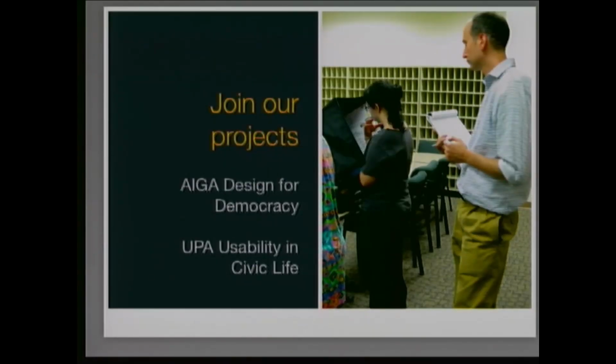The AIGA Design for Democracy Project and the Usability for Professionals Association's Usability and Civic Life Project often do projects together. They're everything from what we call flash usability tests, similar to a hackathon. It's like the user research equivalent of a hackathon. You show up in the morning, get some instructions and a little data collector, and go out to where you're assigned, intercept people on the street, watch them vote, come back, have a beer, share the stories, and continue to feed into what we're learning about design in elections. That's just one example of the kind of stuff we're doing.